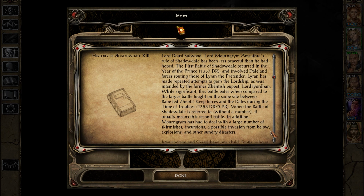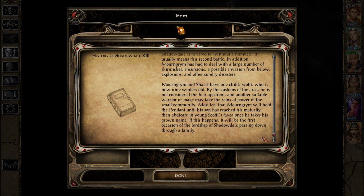In addition, Morngrim has had to deal with a large number of skirmishes, incursions, a possible invasion from below, explosions, and other sundry disasters. Morngrim and Cheryl have one child, Scotty, who is now 9 winters old. By the customs of the area, he is not considered to be the heir apparent, and another suitable warrior or mage may take the reins of power of the small community. Most feel that Morngrim will hold the pendant until his son has reached his maturity, then abdicate in Scotty's favour once he takes his grown name. If this happens, it will be the first occasion of the lordship of Shadowdale passing down through a family.